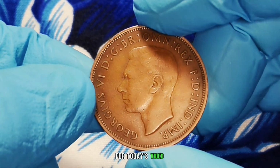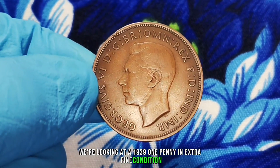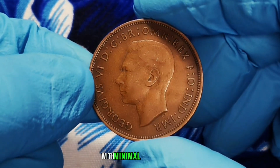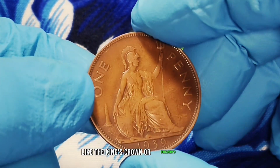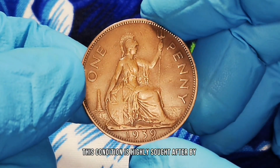For today's video, we're looking at a 1939 1 penny in extra fine condition. This grade means the coin has retained sharp details with minimal signs of wear, especially on high points like the King's crown or Britannia's arm and shield. This condition is highly sought after by collectors.